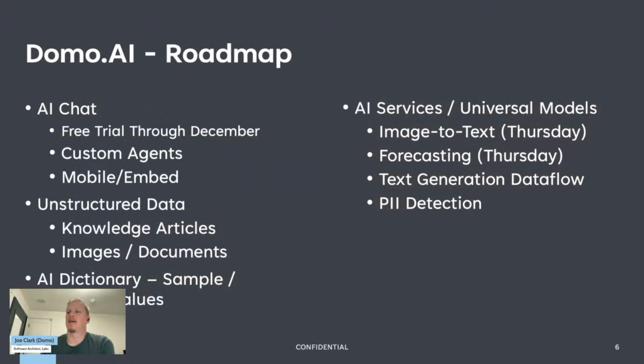Looking at some roadmap items, there's a couple of really exciting things. As was announced, AI Chat is in a free trial through the end of the year. So please give it a try so that you can see the value that it adds. Beyond that, we are hard at work trying to get custom agents ready for you, so that you can not only embed this current experience that we have for exploring your data that's in Domo, or allowing other people to explore your data, but you can truly customize every aspect of that process and configure custom tools and actions. And we know as part of that, being able to have your AI agents interact not only with structured data with SQL queries, but also unstructured data, whether that's knowledge bases, other documents or images.